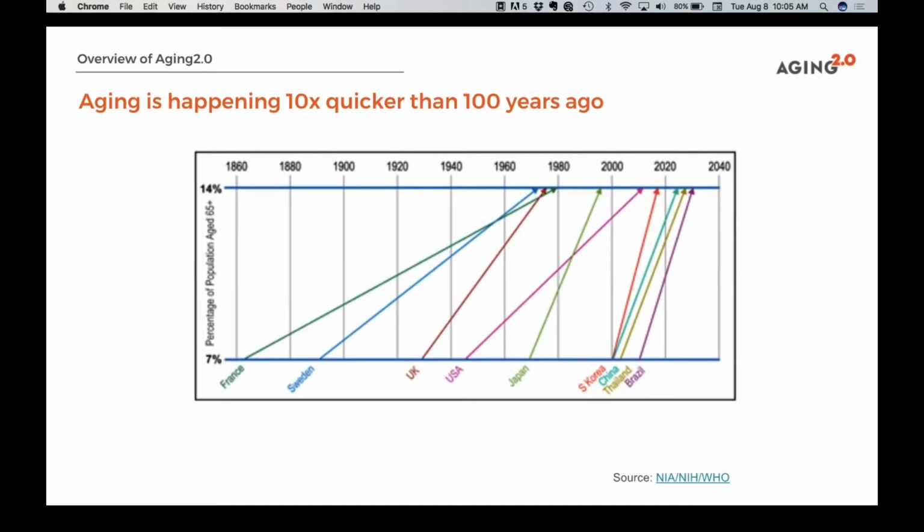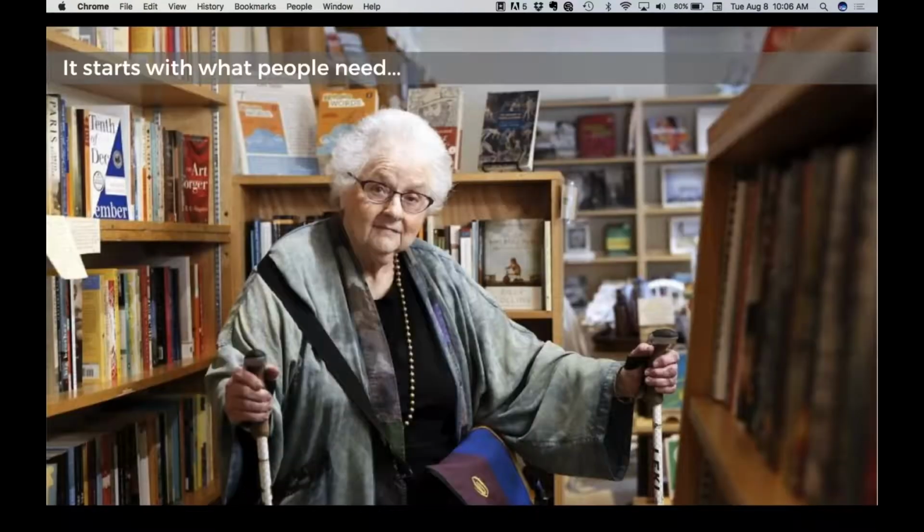And I think this is interesting as we think about the way that countries are aging. The solution that we at Aging 2.0 are taking is that technology and startups are a very good way to catch up with the speed of innovation that is necessary as we're seeing this fundamental shift. So just taking a step back, why does all this matter?